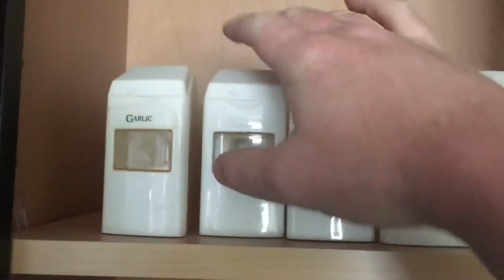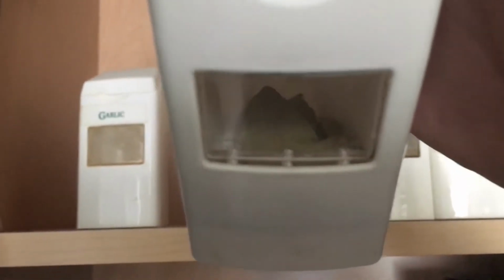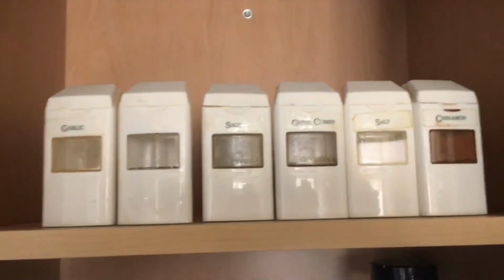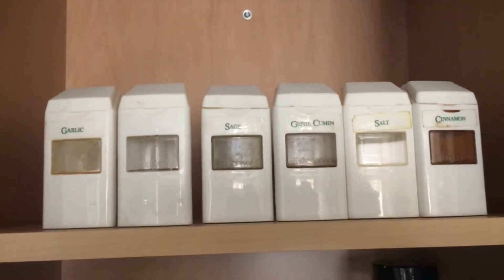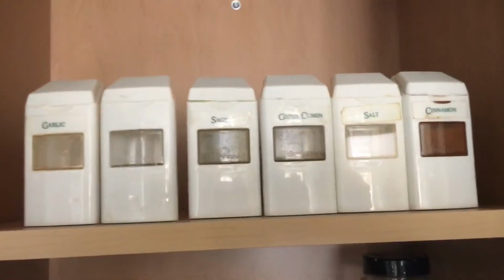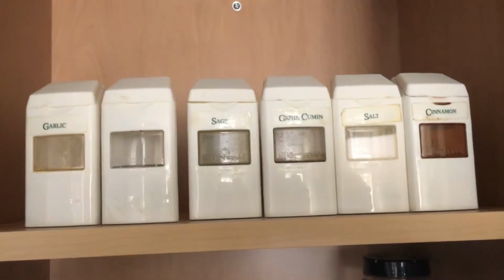Now, the first one is garlic powder. The second one is bay leaves, as you can see in there. I use a lot of bay leaves for turkey and chicken. I put it inside the cavity for chicken, turkey, things like that. Soup, spaghetti sauce. The next one is sage. I use that a lot for poultry and pork dishes.